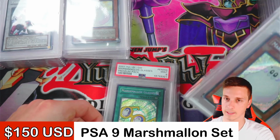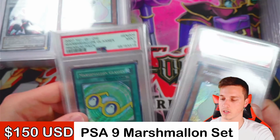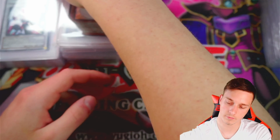Then we've got set number 2, which is 21 and 22. And then set number 3, which is 19, 20. All PSA 9, guys. Let me know if you're interested. We can work out a deal on those.